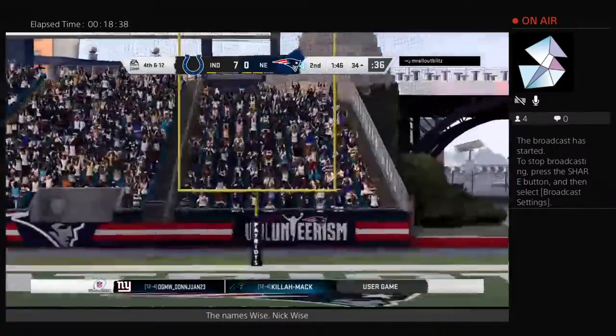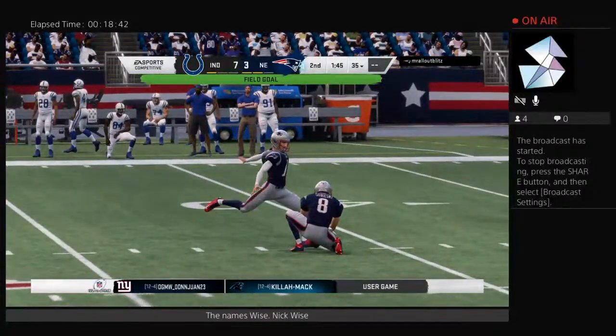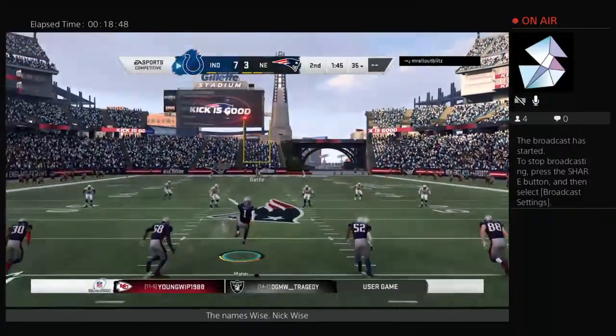And his kick is absolutely perfect. And they are on the board, but still trailing. It's 7-3.